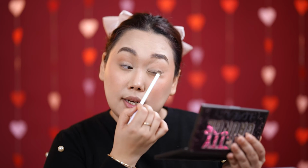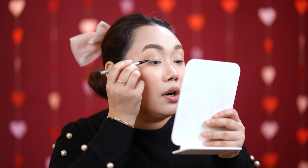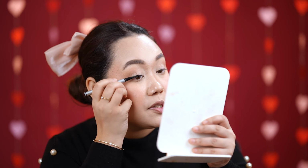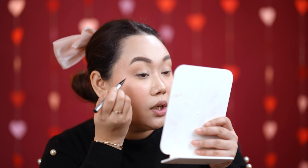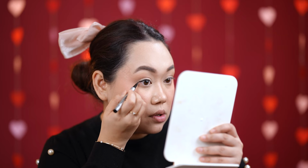So I'm using the same brush and the shade Stand Up, kind of mixed Stand Up and Heroine, and just put it right in the center of the lid, on top of our lid, very lightly, and a very thin line. So her eyeliner is, I think, all over the lid, but that kind of makes my eyes look a little too small. So I start from the middle, I thicken the end a tad bit, and just continue lining till the very end.